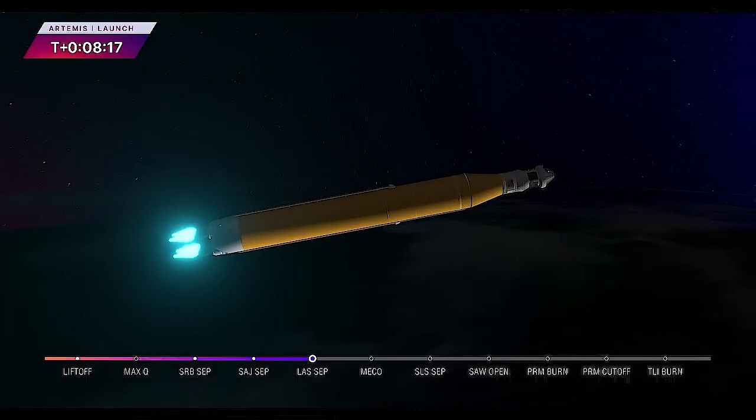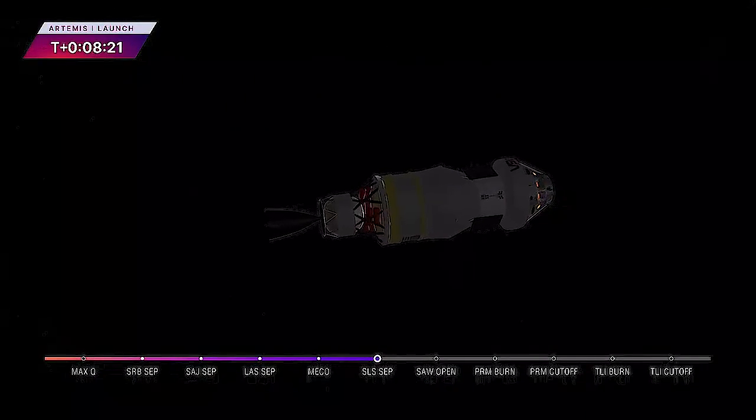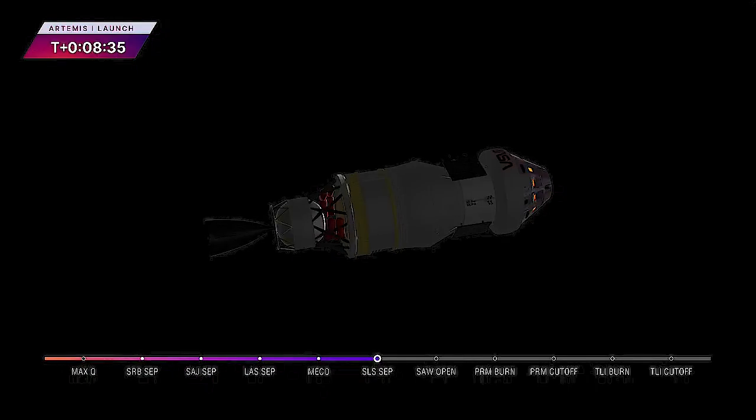Orion is now in Earth's orbit. The flight dynamics officer reports that we have a nominal main engine cutoff, and we just heard the call for core stage separation. That means Orion and the interim cryogenic propulsion stage are now flying free from the core stage of the Space Launch System. The next milestone will be solar array deploy approximately 18 minutes after liftoff. Control Houston is still monitoring the Artemis 1 mission and the first flight of Orion atop the Space Launch System.